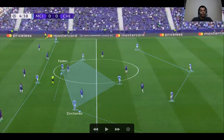And with the front three, we had the wingers, Mahrez and Sterling on this side, who is out of frame, but they were holding their width as far as possible and also staying as high up as possible to stretch the Chelsea back line and keep them pinned with the wing backs. And so this is where I think the first mistake was made, which was in this 3-1-3-3 kite midfield system.